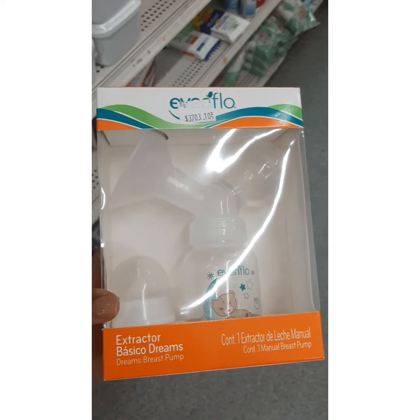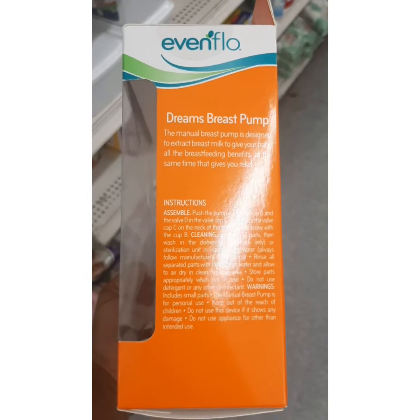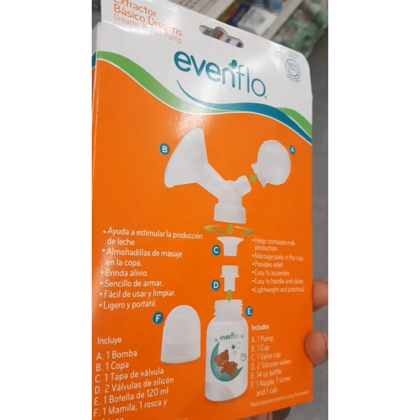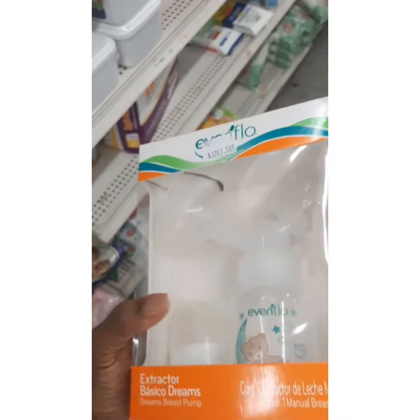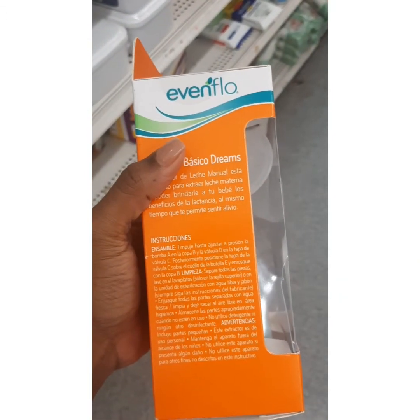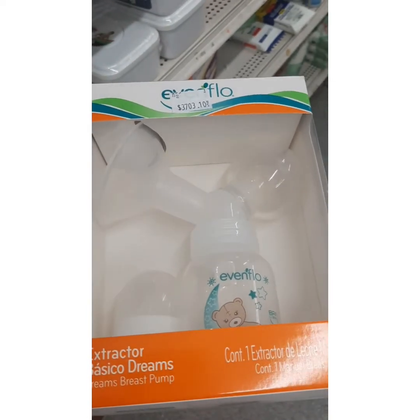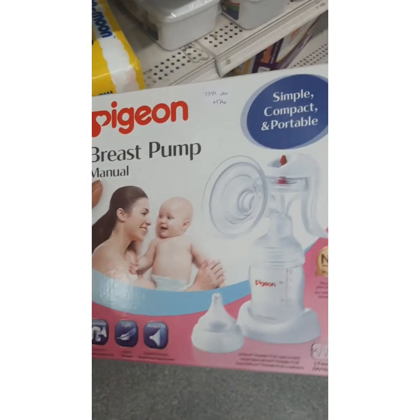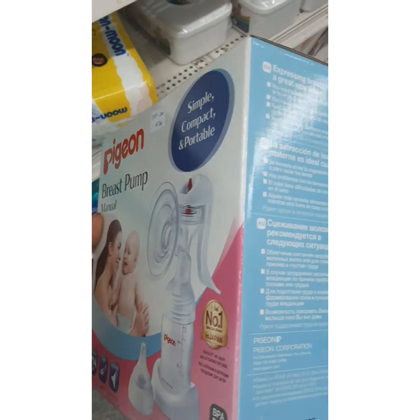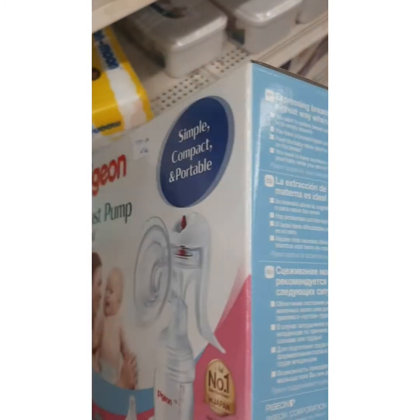All right, so this is a manual breast pump, and this is definitely an essential. It is especially great for persons who may have inverted nipples, those nipples that don't come out, that are pushed inwards, and it may be hard for the baby to latch onto the breast. But the breast pump helps to basically pull the nipples out, stimulate the nipples, and we can get breast milk from the breast.